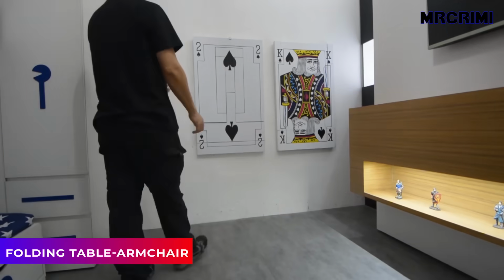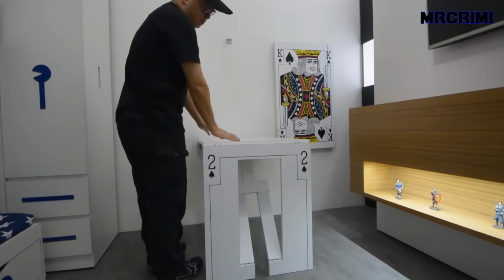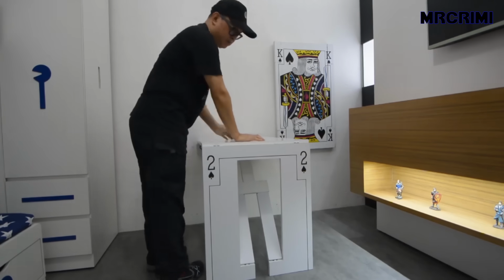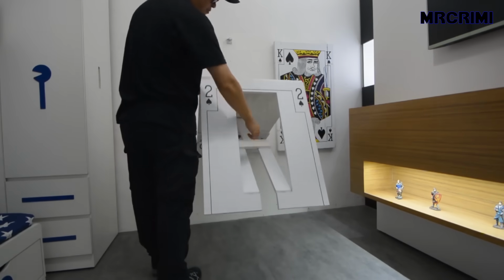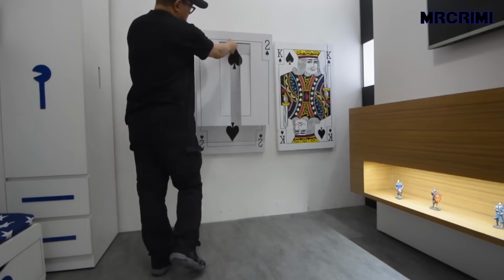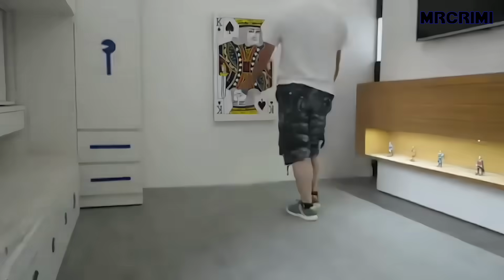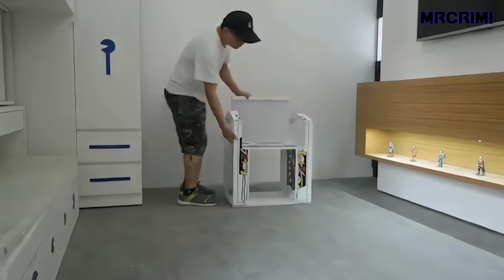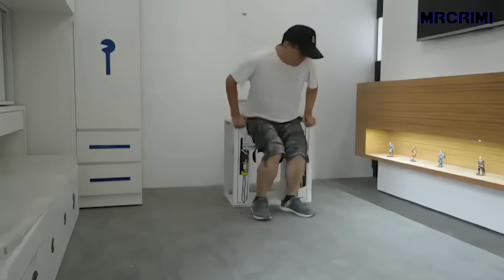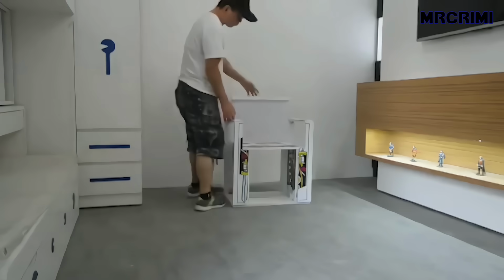And there's even more. Also from this innovative company comes a cleverly designed folding table and armchair set. At first glance, these pieces appear to resemble a deck of oversized playing cards. However, with a quick and simple motion, they unfold into a fully functional table and sturdy armchairs. These designs showcase an impressive blend of practicality and creativity, offering solutions that elevate modern living to an entirely new level.